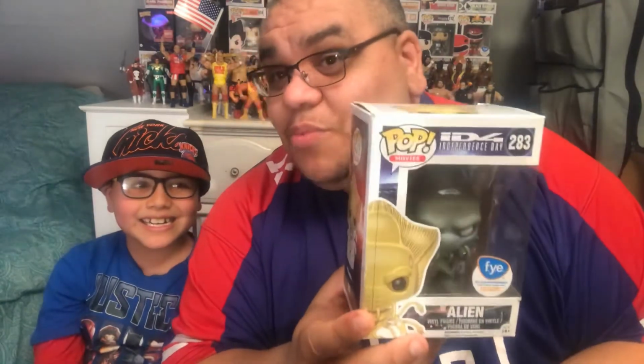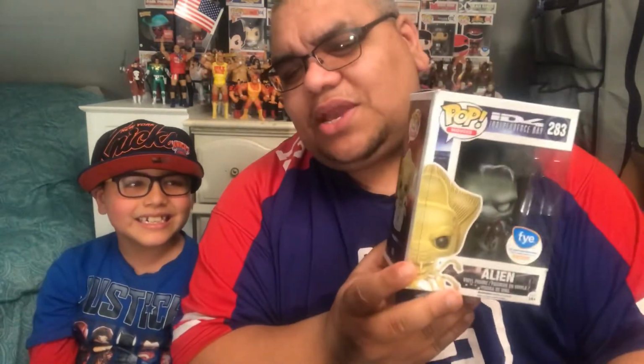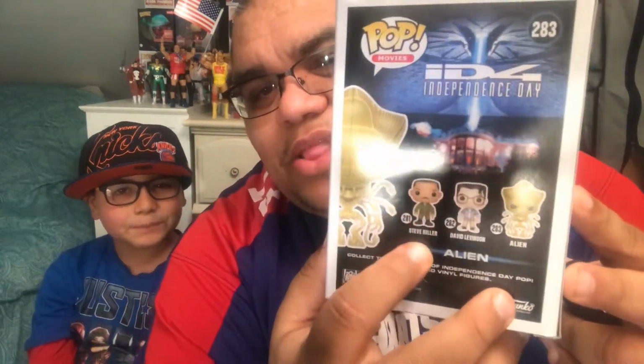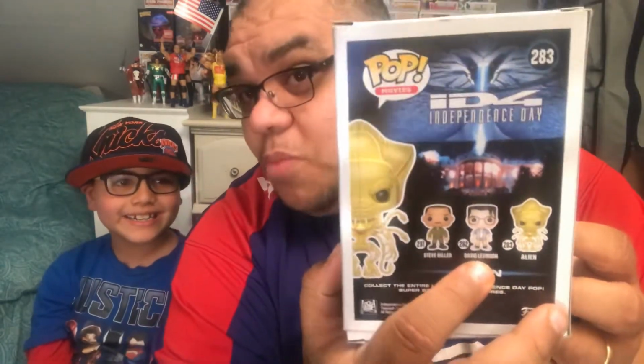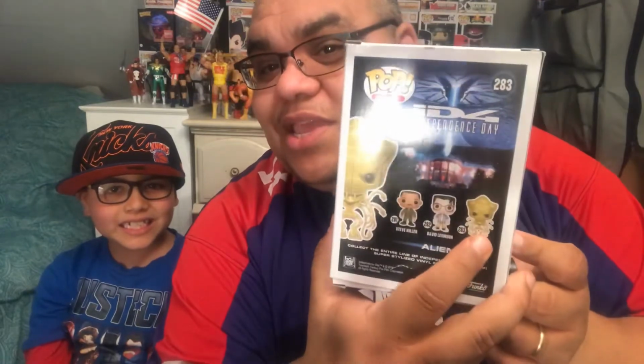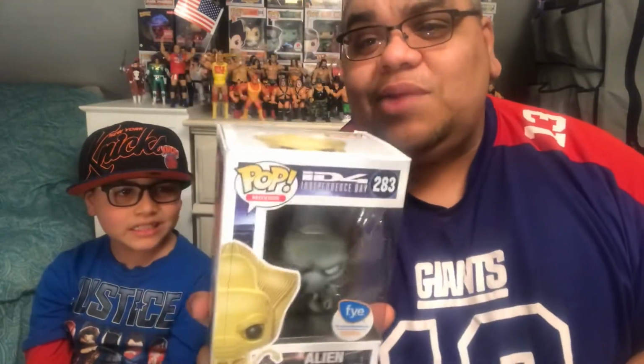Independence Day was a great movie back in the 90s. I think it was the first disaster movie in a while that started to kick in the 90s, at least in my opinion. On the back you can see you got Steve Hiller, and then of course David Levinson, played by Jeff Goldblum. Steve Hiller was played by Will Smith, and of course you got the alien here. Very exciting movie.